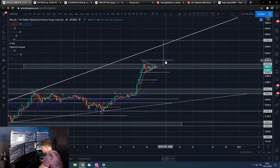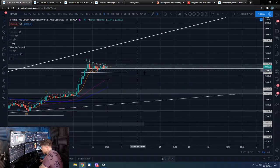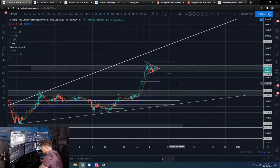So yeah, if we do break down in the dollar further, expect more upside. If we don't, then with this pennant, the textbook way to trade it would be on the breakout and then trade it in that direction. But I would be a bit cognizant of the fact it's the weekend, and potentially look for breakouts and candle closures above the recent highs, or below the lows of this consolidation here.